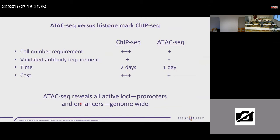You don't need any antibody, and the time is also shorter, since with ATAC-seq it's 4 hours, and for ChIP-seq it's 2 days, because you need to incubate the antibody overnight. Also the cost is lower because of the antibody, and because the sequencing is deeper, the quantity of samples is higher, so if you treat them, you need more treatment. Overall, ATAC-seq is really less expensive and really cost effective, in fact.